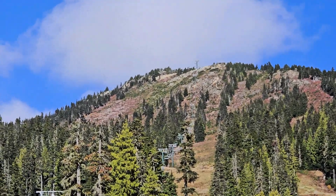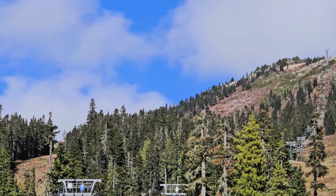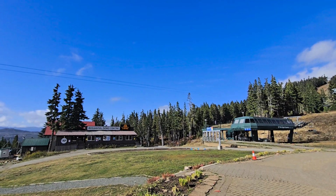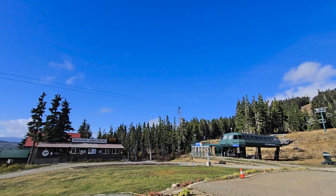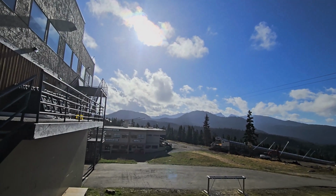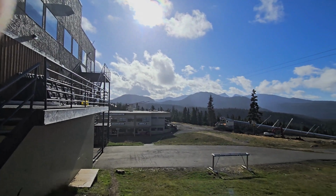And up over there, I'm not sure if I can see it, but you see that right there, that tower? That is the zip line. So if you're feeling seriously adventurous, that's where it is. And actually, you see that line going by there? That is the end of the zip line. So this is where it finishes. You know, then you can go into the lodge and have yourself a bowl of chili, bite to eat.